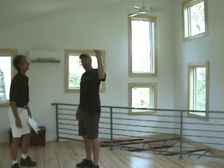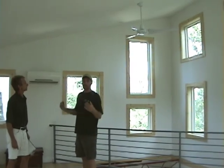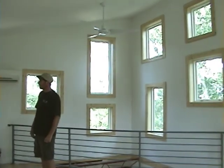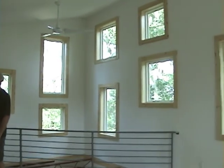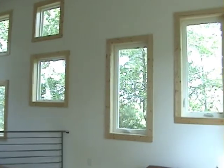I've also got a cathedral ceiling with spray foam insulation. It seals every gap, it fills the cavity. It actually gives extra strength to the building also. What's the insulation? R30 plus. It's nice on the cathedral ceiling, so there's no heat gain in this upstairs.